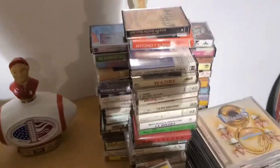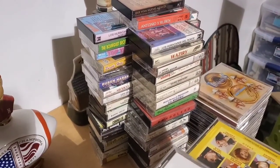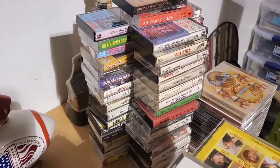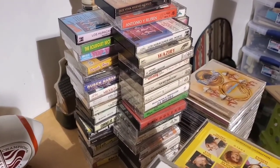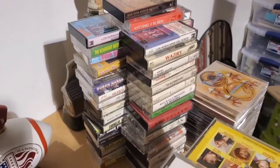And then all of these. There's 49, I think. All these cassettes I have to look up individually. Spanish language, I'll say 1/3 of them will be good enough to list on their own, and they'll be about $10 a piece. Finally, the records.